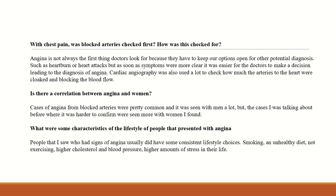And then lastly, we asked, what are some of the characteristics of the lifestyle of the people that are presented with angina? And she said that the majority of it was people who smoked, had an unhealthy diet, weren't exercising, had higher cholesterol and blood pressure, or just higher amounts of stress in their lives.